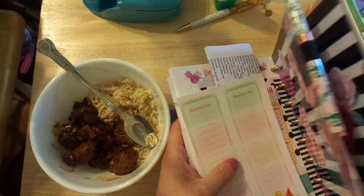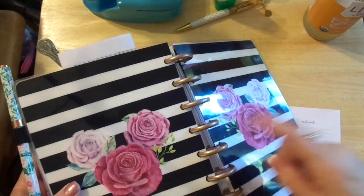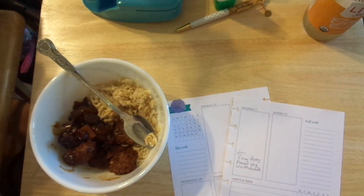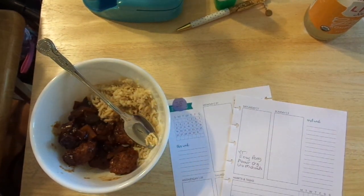This is my Limelife planner that I punch in my Happy Planner discs, and I use this now. I was using it kind of as a catch-all, but I use it now as a planning for online work.